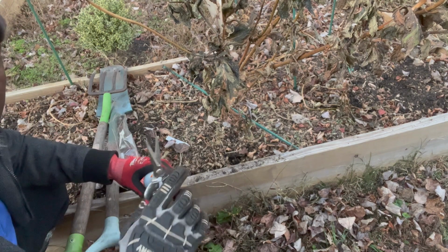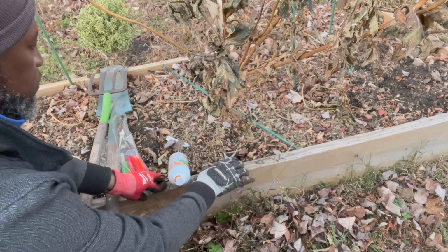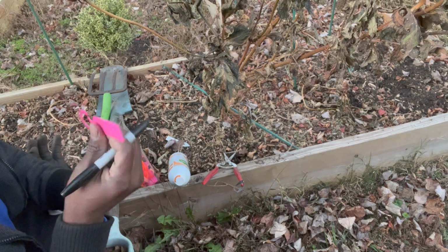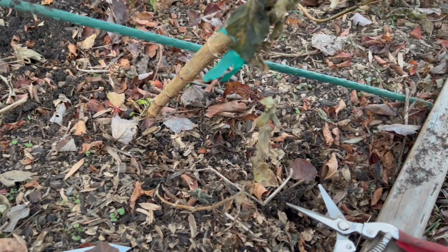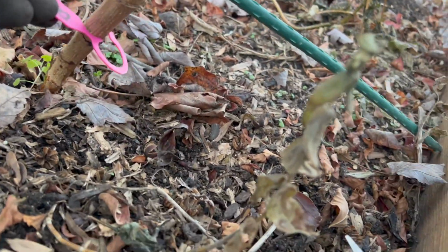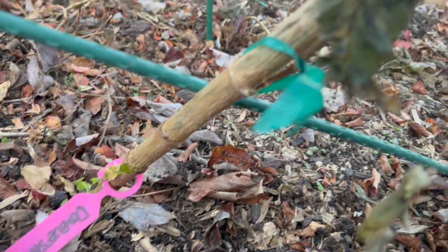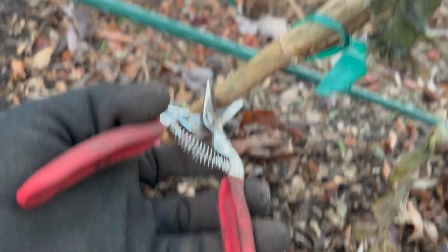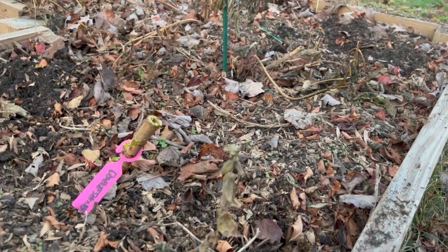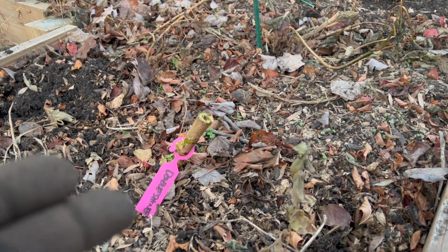To make sure I'm not transferring any diseases from my pruners. Okay, nothing complicated, just a handwritten label, double shine. And all I'll do is, using this hook, just make sure I tag the stump. Get my pruners and go down about 6 inches, so that when I dig up the clump, I know exactly what it is. And I'll also store it with this tag as well.